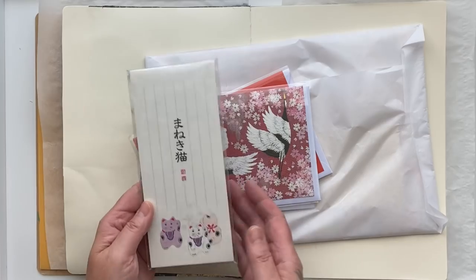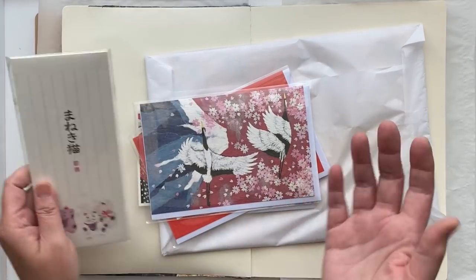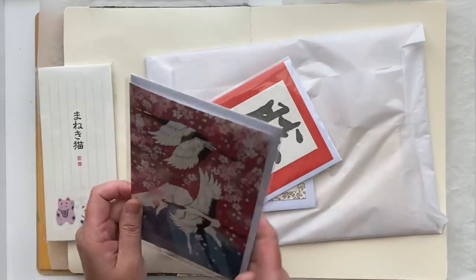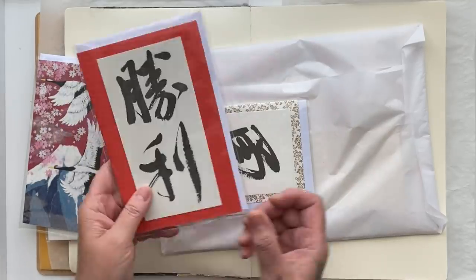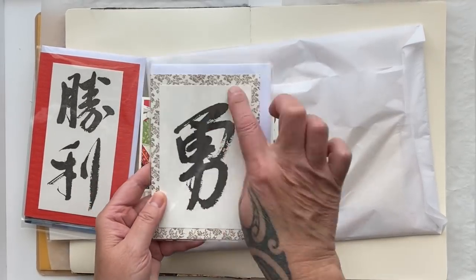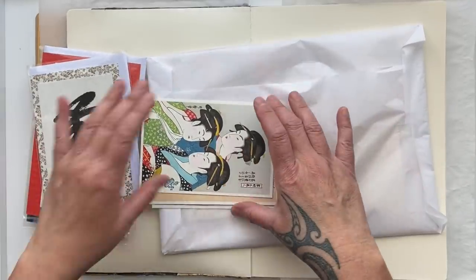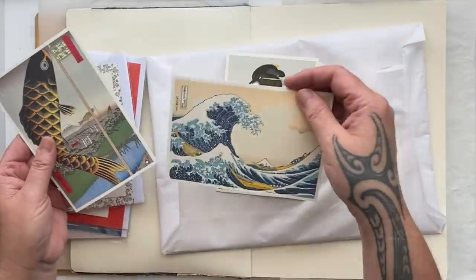So I bought some note paper, cute as, I think there's three designs, 18 sheets. Look at this beautiful card. I bought some gift cards. This one, which means victory. Yes, hello, we like victories. And this one means courage and bravery. Loving the writing, going to use that, absolutely. And then I bought some postcards. These are totally glorious. Look at these.